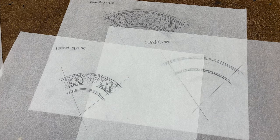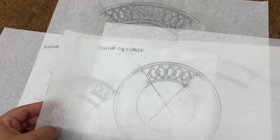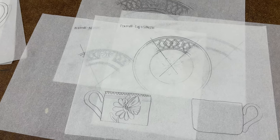Here's what I came up with. I wasn't really crazy about this formal cup, but I liked the rest of my designs.